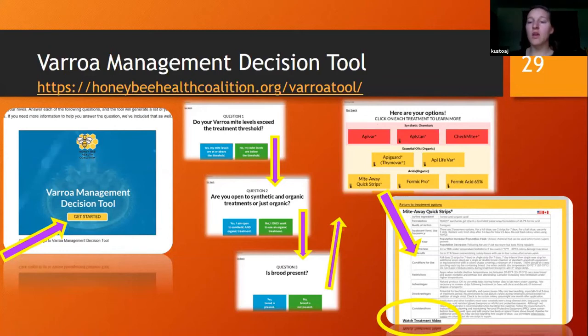You can come to this page and get a refresher and everything you need to know with this treatment, and you can even watch a video on how it was applied in the hive. The Honeybee Health Coalition has a lot of really great resources for beekeepers, and it's something that we really recommend people use.